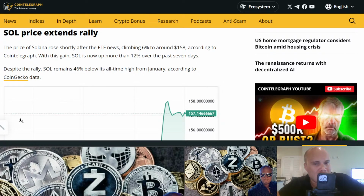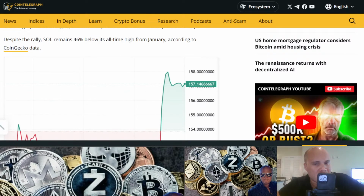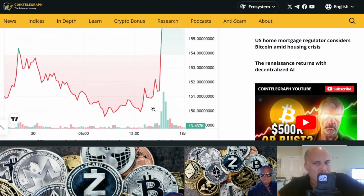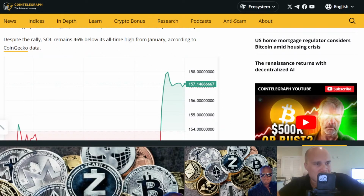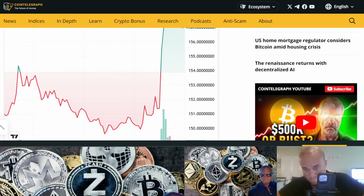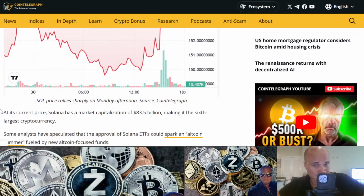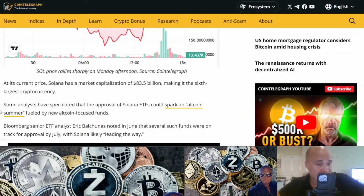That just goes to show that, you know, this could be the beginning of a Solana rally, because we've seen Solana get up to like $295 earlier this year, and right now Solana is just trading at 157 bucks. This could possibly easily double the price of Solana, in my opinion, because we've already seen Solana up at that price.